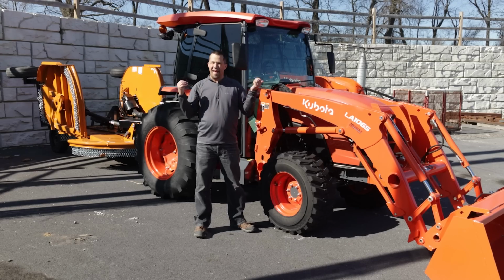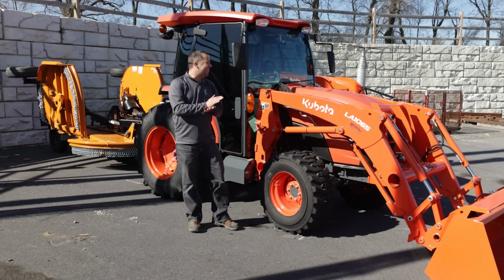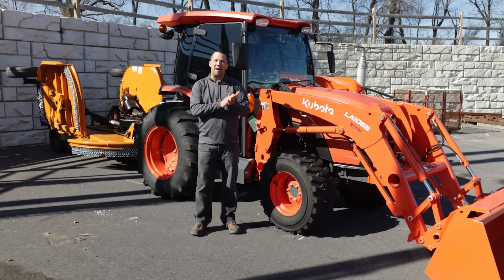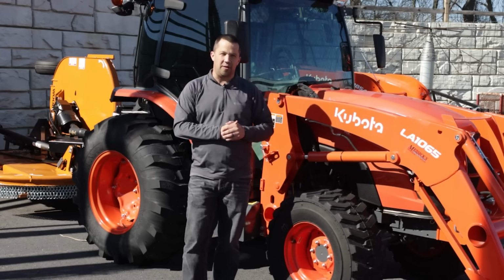Next up is another Kubota MX. I swear we sell more than just MX tractors here. This tractor's got an interesting story. This is going out to a viewer, actually, a gentleman named Mike down on the eastern shore of Maryland. There's a couple of unique things here on his tractor.